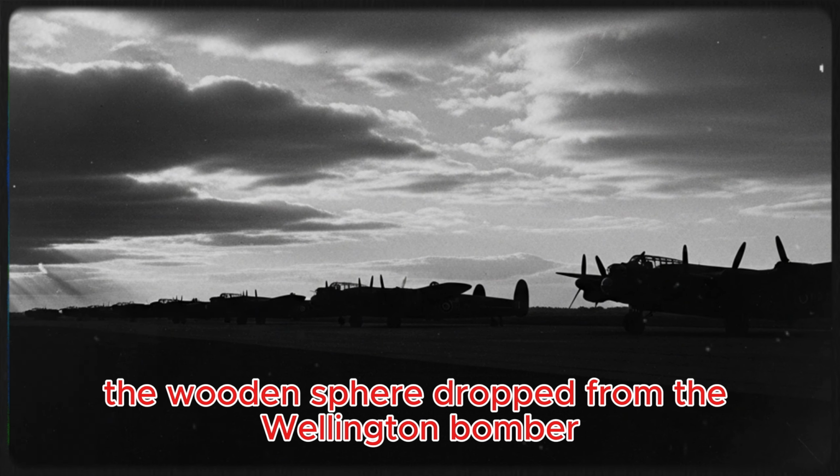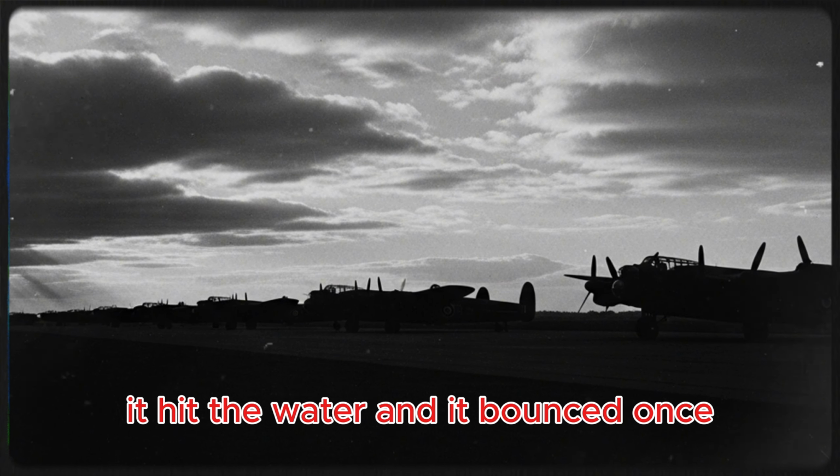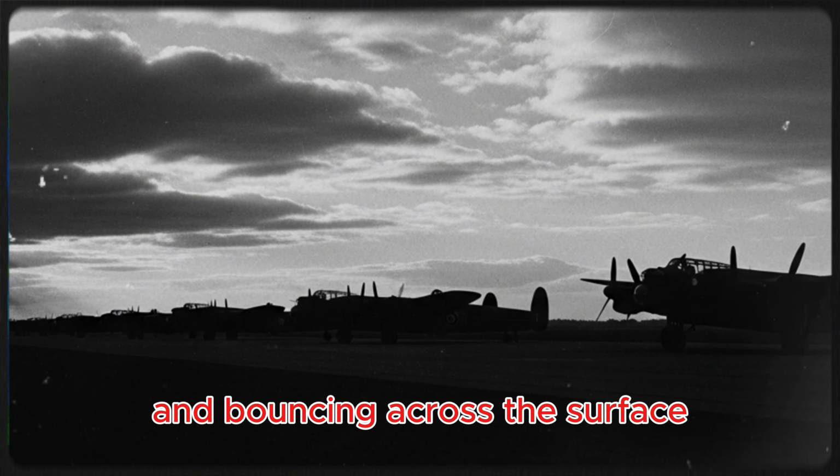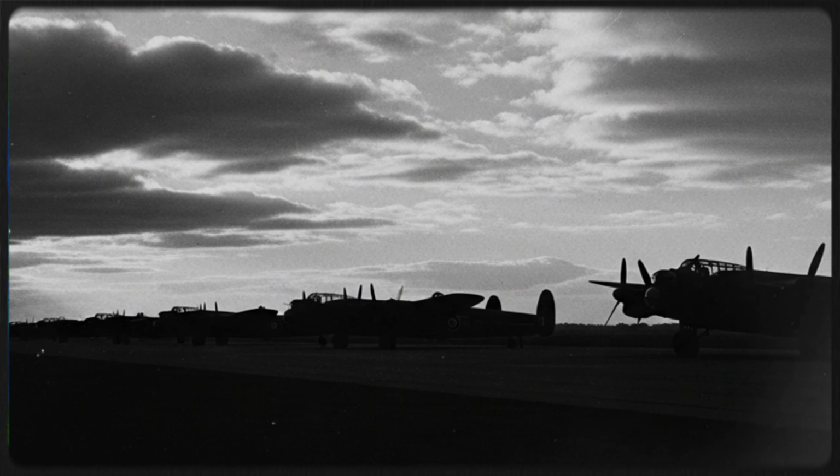On January 23, 1943, they tried again. The wooden sphere dropped from the Wellington bomber. It hit the water, and it bounced once, twice, 3 times. The wooden casing shattered as designed, but the metal core inside continued spinning and bouncing across the surface. 13 bounces total. Wallis allowed himself a smile.